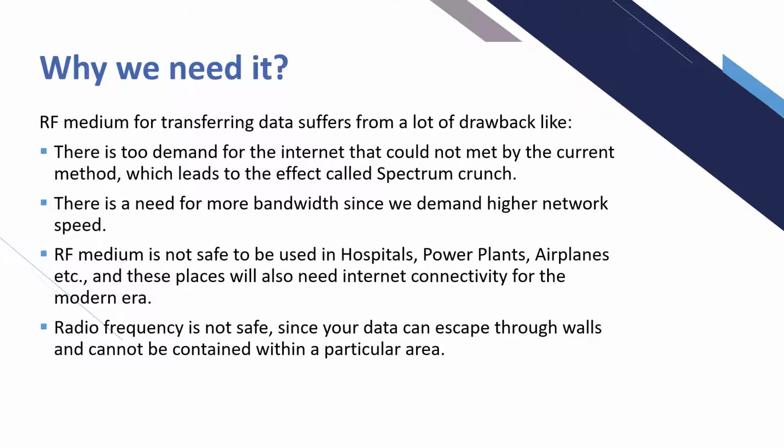And lastly, the radio frequency is not safe. Your data can escape through the walls and cannot be contained within a particular area. What I mean by that is that you have to be underneath the light. If your device is not underneath the light, it's not going to work. Not to mention it cannot go through the walls.